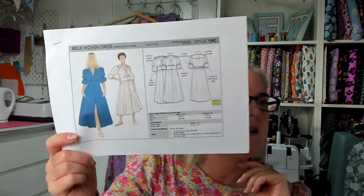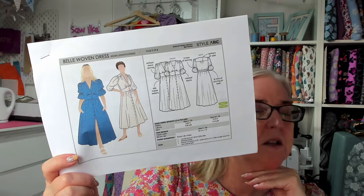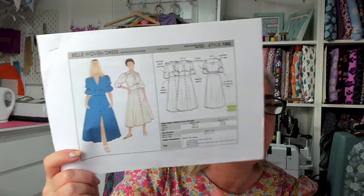And then the one that I've used most recently and has really become a favourite, for dressier dresses, like ball gowns I've made, but I've also made it in gingham and kind of been a bit more ditzy and casual with it, is the Stylark Belle Woven dress. There are a lot of similar patterns to this. It's got a shirred panel of elastic on the back here.